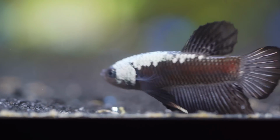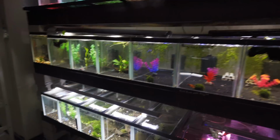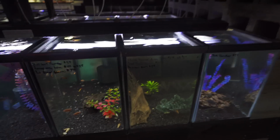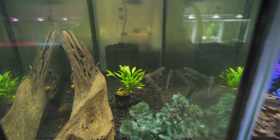This guy's being a jerk to a pleco just now. But he does sell all of his bettas. You see this whole betta wall right here. See that? He sells it all online, and he does pretty well with it. These are the biggest Danios I've ever seen in my life. Look how big they are.